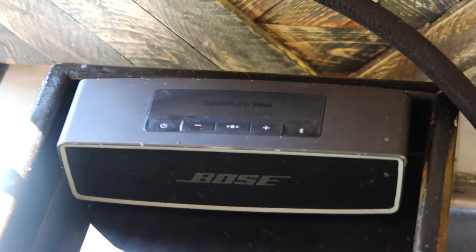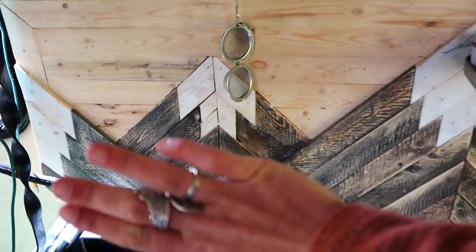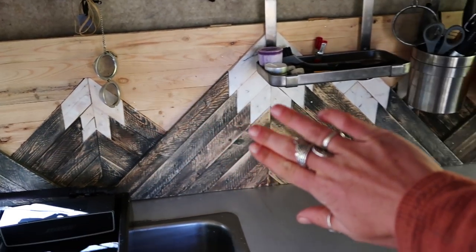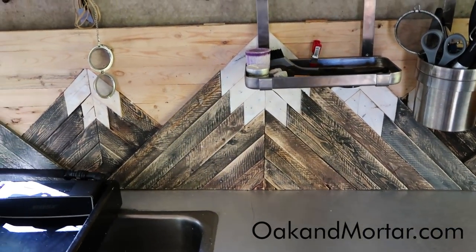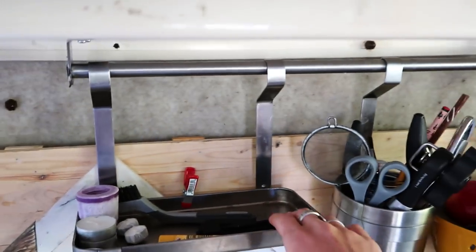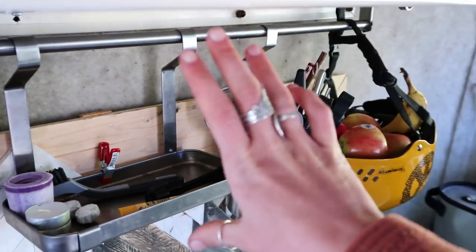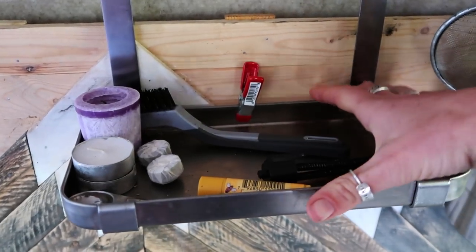This speaker we got from our dear sweet friend Molly Balloons. And speaking of friends, behind here I have this beautiful mountainscape from my friend Stephen Huckabee with Oak and Mortar. It looks beautiful. We still haven't found a way to hang it up, but soon. And then here we have this rack that we got from IKEA. It's actually very helpful. We just drilled it right into the fiberglass and it holds this tray.